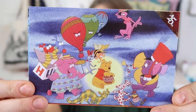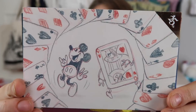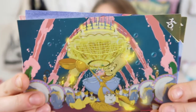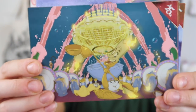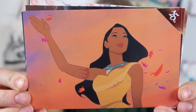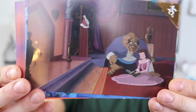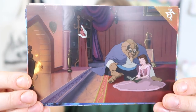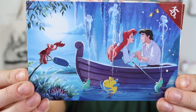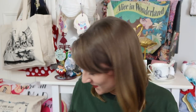This is Winnie the Pooh with Heffalumps and Woozles. An old Mickey Mouse drawing. I can't remember the name of this cartoon, but I'll stick it below. It's one of my favorite Mickey cartoons. The Be Our Guest scene from Beauty and the Beast. Pocahontas, which is one of my favorite movies for cinematography. I think it's beautiful. She's beautiful throughout the whole thing. It's unbelievable. And a lovely shot of the Beast and Belle in Beast Castle. I think that's it. Oh, no, bonus. The Kiss the Girl scene from The Little Mermaid. And that's it. So I've got to find a special place for these.